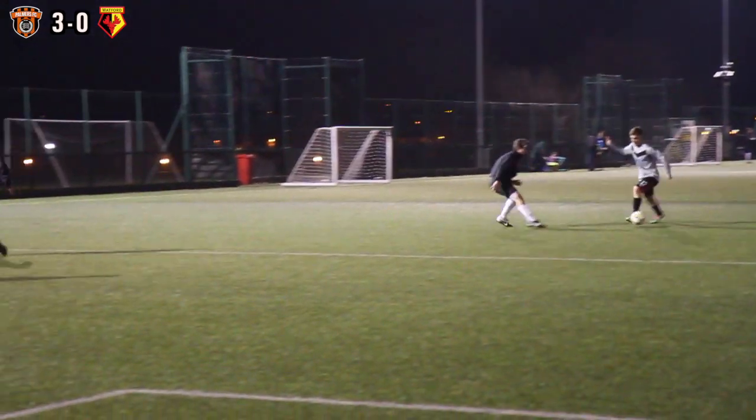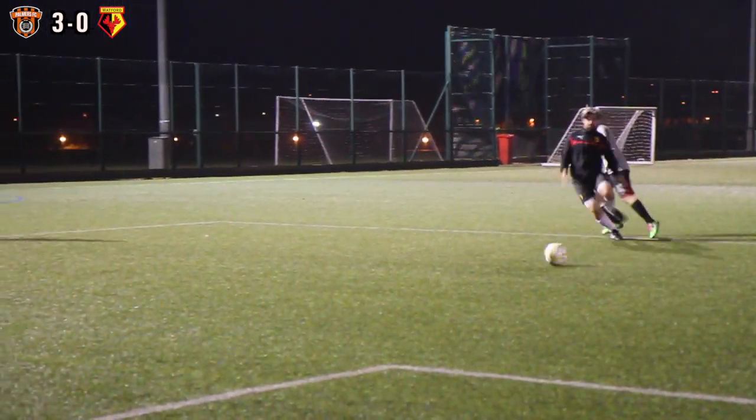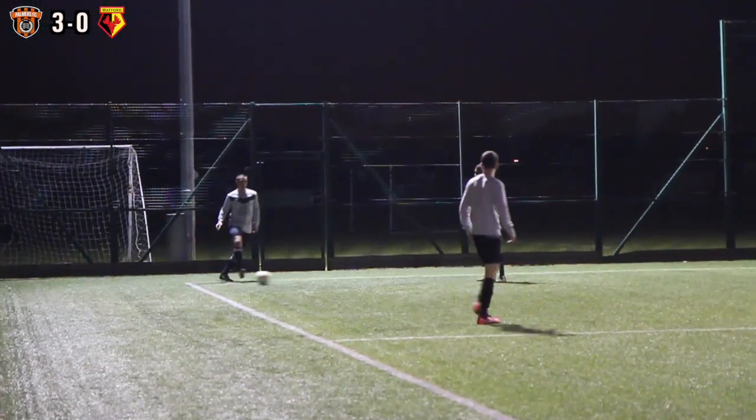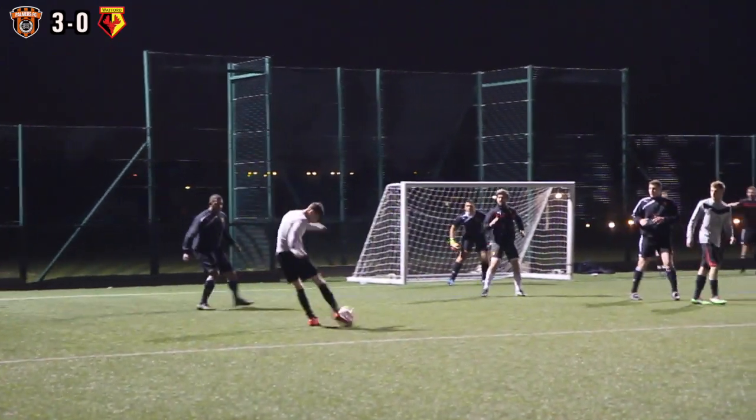Connor now looking to take on White Sox here, but instead plays in Too Good. He's looking for the return ball. Too Good brings it forward, but Graham is at the back there, blocks it not once but twice, and that goes out for a corner. Corner's taken short by Too Good into Scottish. He fires it with the right, but the keeper makes a save.